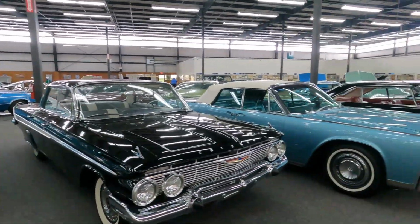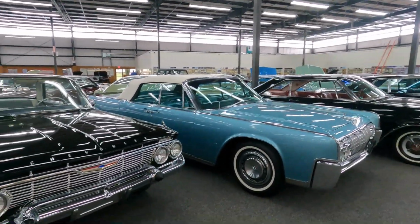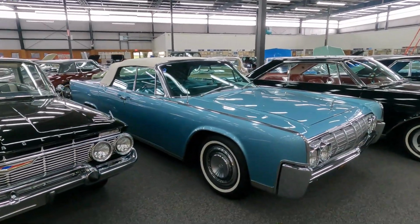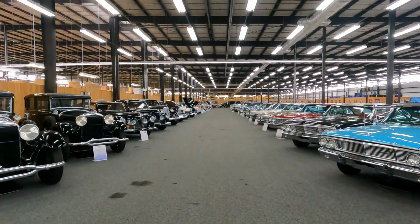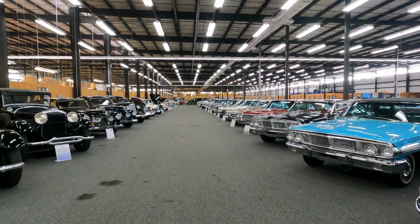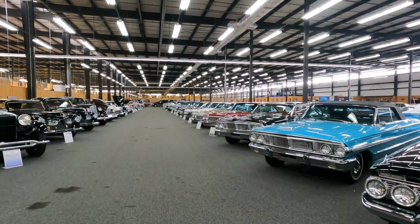I want to give a shout out to Matthew for letting us in here and letting us walk around and have a day of it. He offered pretty much whatever we wanted, so I didn't want to pull anything out or anything like that, but just an honor to be in here.